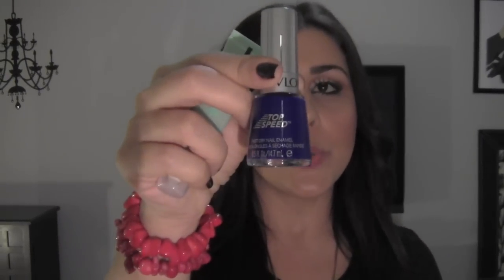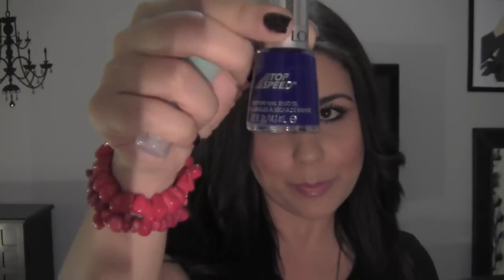Okay, so I'm gonna begin with nail stuff. The first thing that I wanted to show is this nail polish from Revlon, and it's called Royal. It's this beautiful royal blue. The formula of these is not the greatest, but it is a beautiful color.